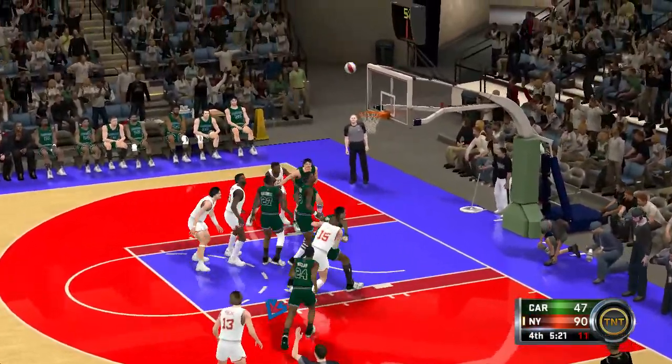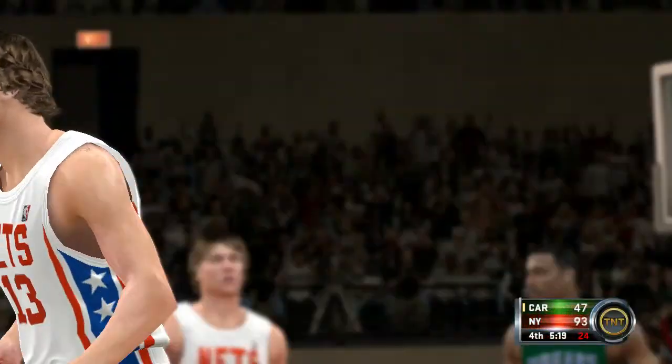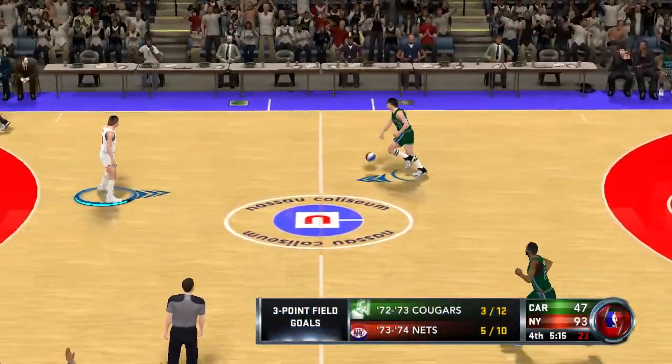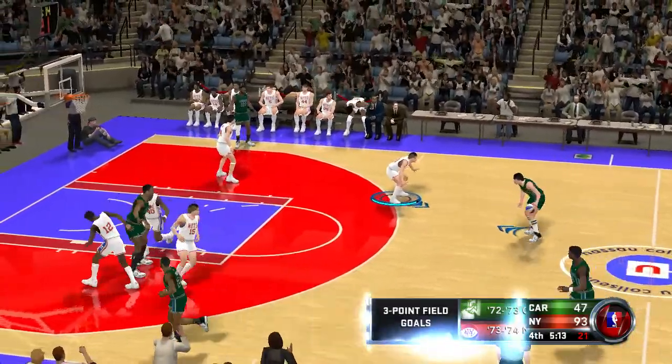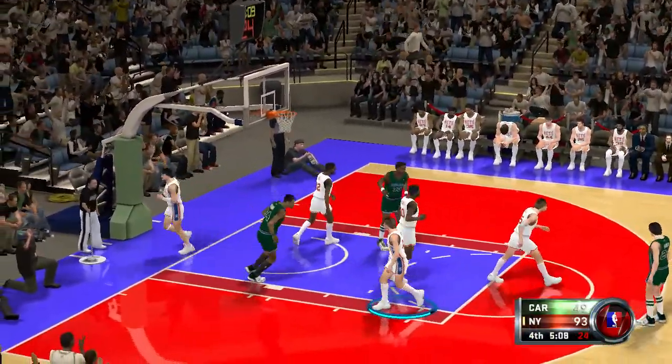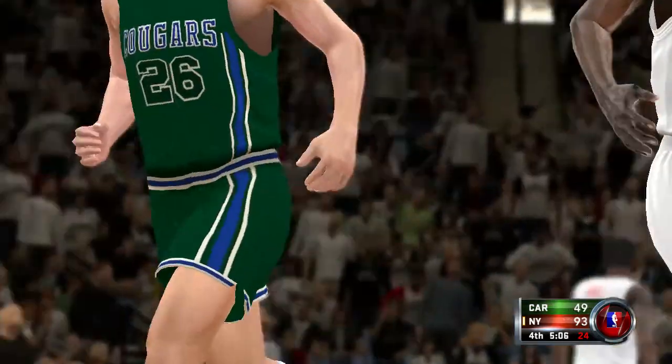From past the arc, and that one's good. Showing no mercy, they are getting after them at both ends of the floor. Continuing to add to the lead as the minutes tick away. Shot from the top of the key, good as the jump shot falls.